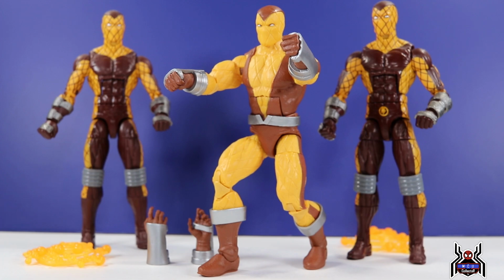But the previous Shocker figures do have one advantage, and that is wrist articulation, because this Shocker does not have wrist articulation whatsoever. Is it a big problem? No, not really. But it is just something a little bit different. So let's get in for a closer look, and we'll look at his accessories. We'll take a closer look at the figure.